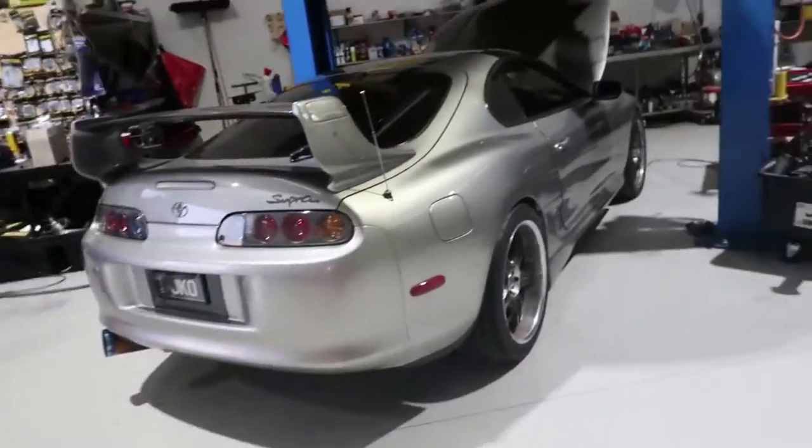Alright, guys, that's Tin's STI. That's really sick. Good on you, bro. So we're now in Henry's shop. We're just gonna have a look over some cars. We got a nice Supra over here.